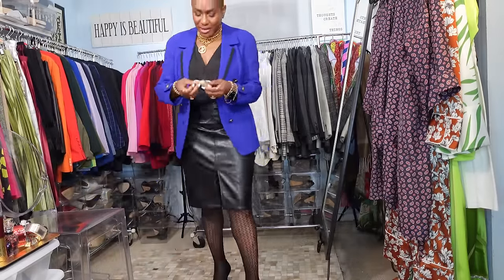How do I want to tie it? I'm just standing here trying to figure out. Because this is not a whatchamacallit. Scarf for bags, but you know, you can use whatever you have to tie your bag, you know, to use your scarves.